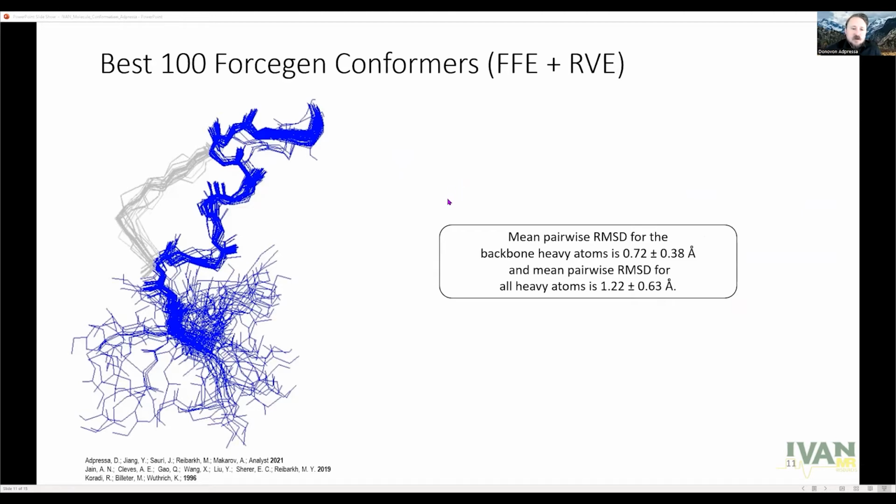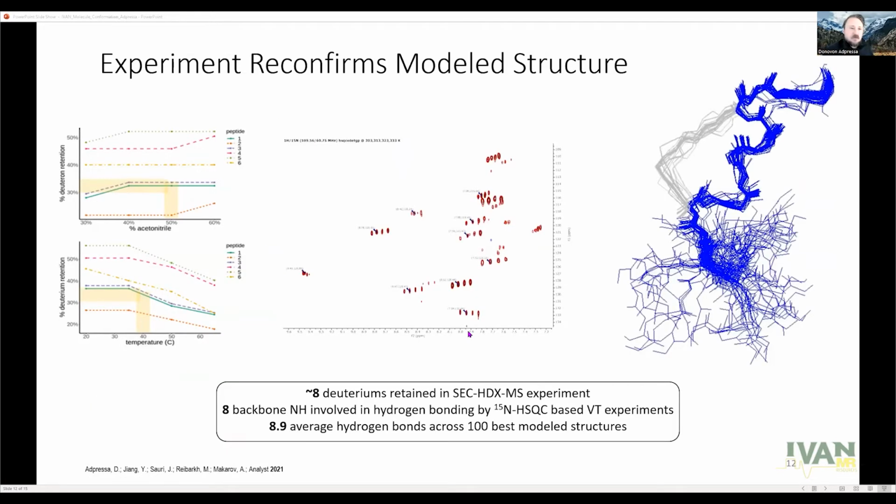Finally, we want to make sure that our solution conformation is actually the solution conformation. We don't want to just rely on what we've thrown into our computational tools. And so we can actually step backwards and see if the ensemble we've arrived at matches the experimental data we've seen. The first experiment we ran was hydrogen deuterium exchange mass spec. And we see that at 1:1 acetonitrile and 40 degrees Celsius, we retain approximately 8 deuteriums. We also ran some 15N HSQC variable temperature experiments to determine which amides might be involved in backbone hydrogen bonding. And we find 8 backbone amides are involved in hydrogen bonding. And if we look at our model, we find that across the 100 best structures, we have an 8.9 average hydrogen bonds. So we find that we have a really good agreement between our computational conformational analysis and experiment.